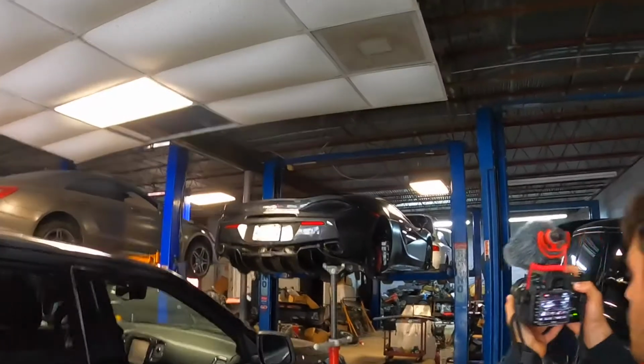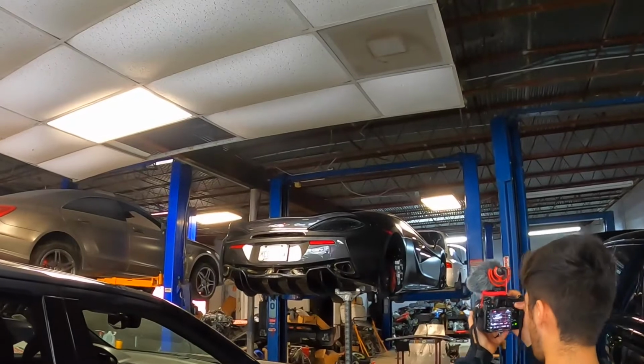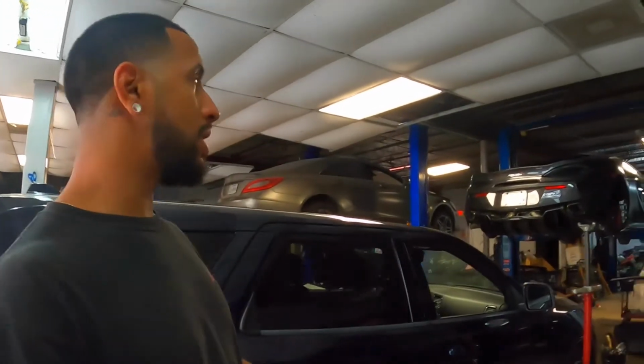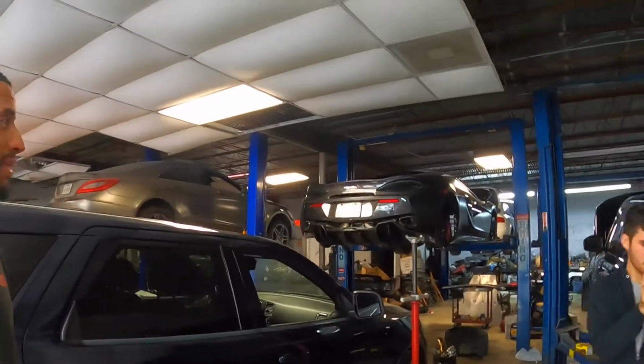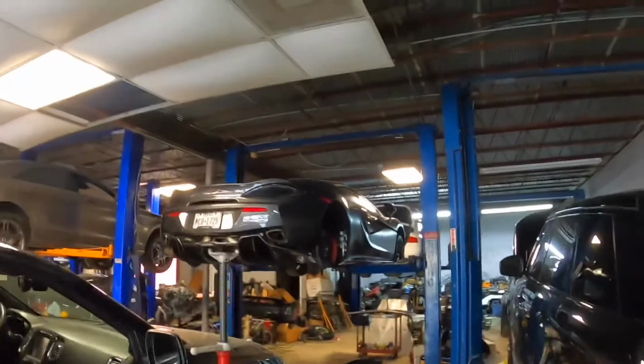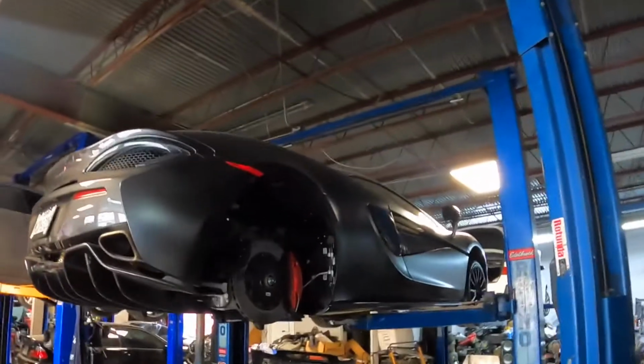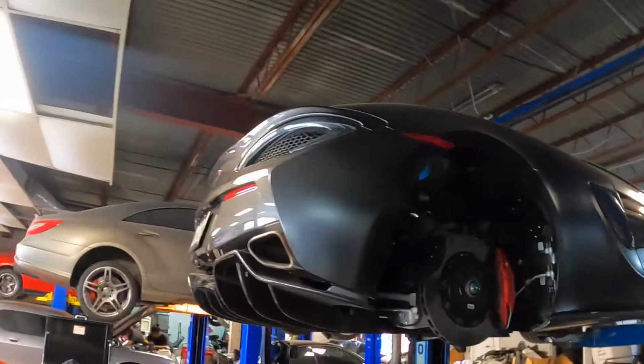Nice, McLaren on the lift. That's a 570? Yeah, 570. So what are we doing on this one? This one already had downpipes and a tune, but it was fast enough, so we're doing turbos on it. Wow, okay. So downpipes, tune, turbo upgrade, sheesh.